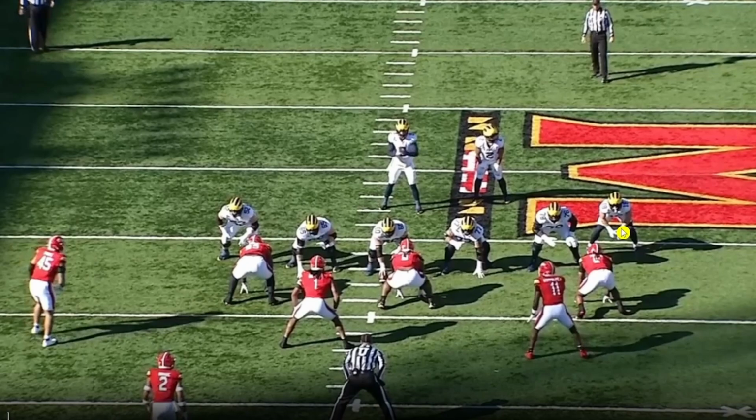All right, guys, here we go into the film room, taking a look at Colston Loveland. We're going to look at his blocking and receiving work, and throughout this film room, I'm going to point out some spots where you go, okay, yeah, he can be the formation adjuster. He can be the guy who really helps disguise your offense at times. And again, just be a guy who can be a focal point for your offense at the NFL level. So we're going to start here as a blocker.